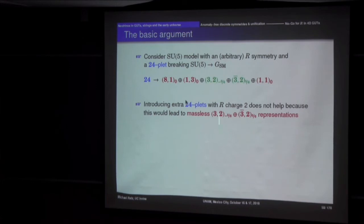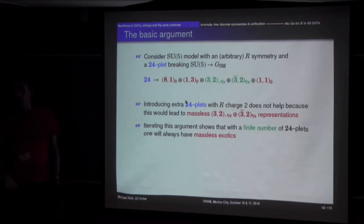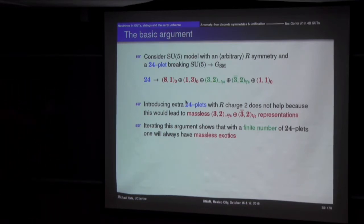You can now, of course, add extra 24-plets of this type, but then you can show that there will be additional representations of these types which are massless. You will always end up with some very exotic extra states, which stay massless until supersymmetry is broken. And you can convince yourself that this happens for any finite number of 24-plets. This will happen for any group which contains an SU(5), so this will always happen. And the only way out here is, of course, to have an infinite number of 24-plets. This is something which we are not really familiar with.